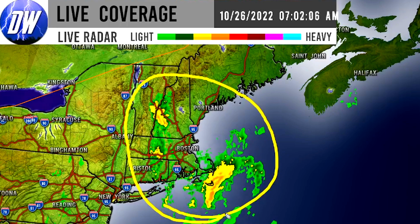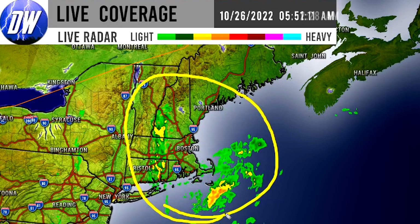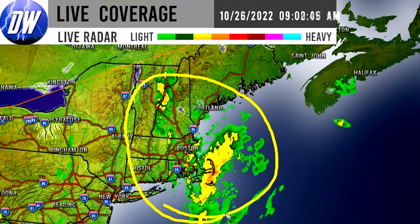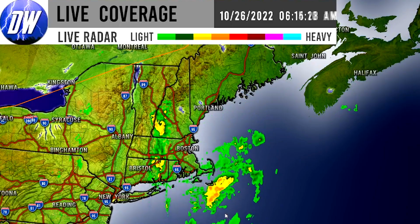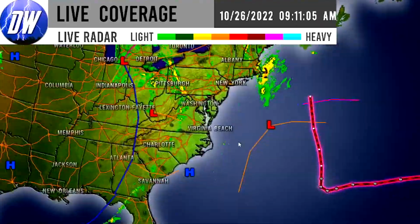Probably feels a lot more like a late spring type of day for New England. Correct me if that's not correct, but obviously let me know if that is the case. But that's what I would imagine things are like in New England this morning and through the day today ahead of the cold front. Probably a late spring feeling day.